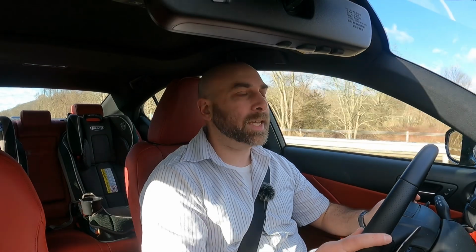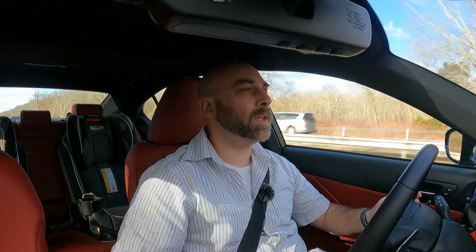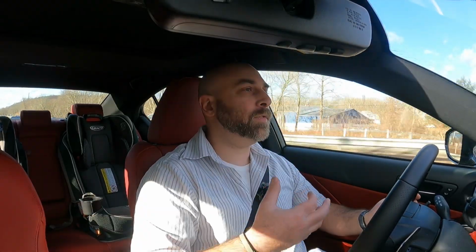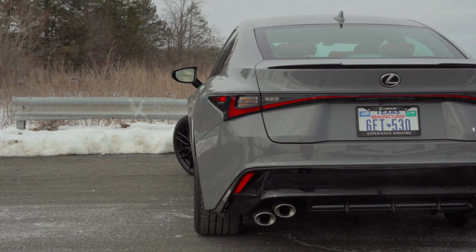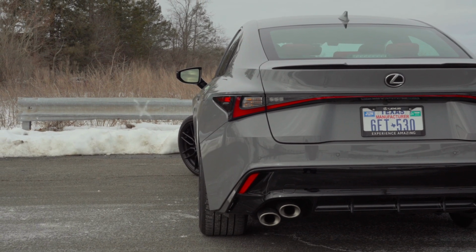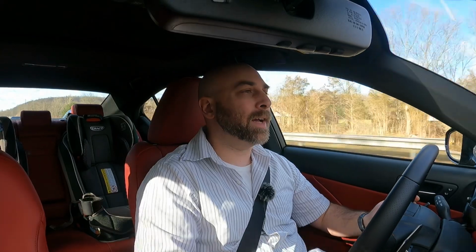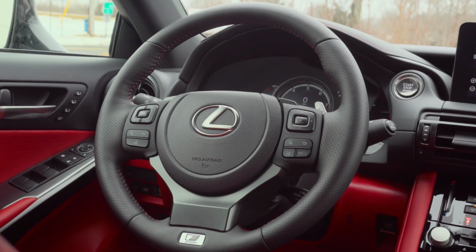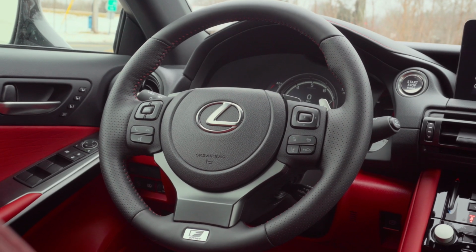The steering does get nice and heavy if you put it into Sport Plus mode, but it's definitely an artificial feeling of heaviness. You're not getting a ton of communication through the wheel, especially with a Lexus. But it does make it a little bit heavier, which is nice. At least it makes it feel like you're doing a little bit more than the super, super light steering that you get in Eco mode.